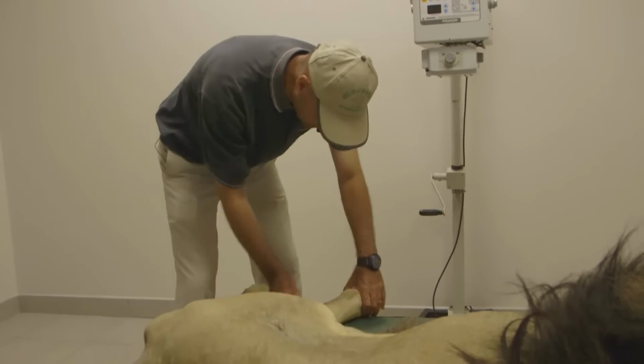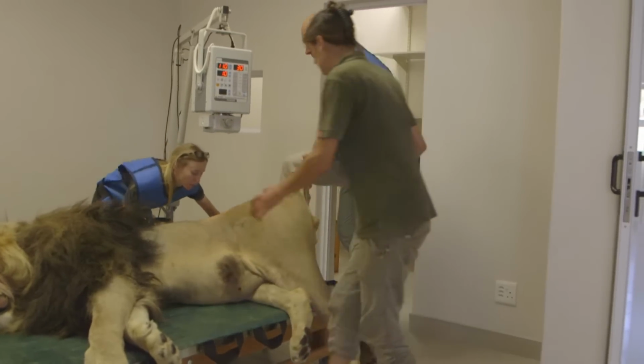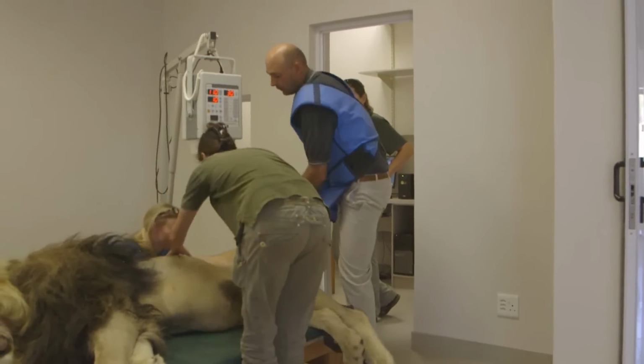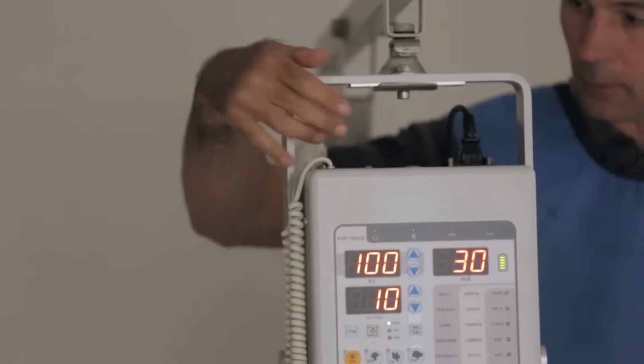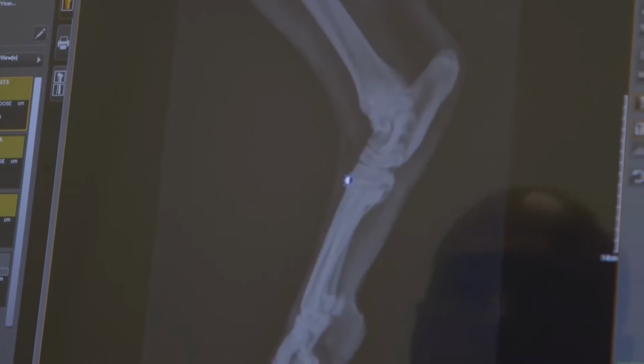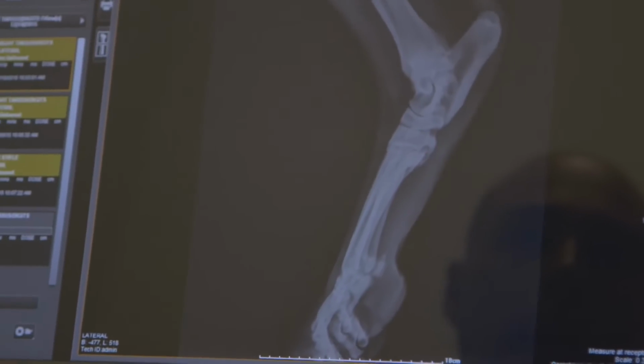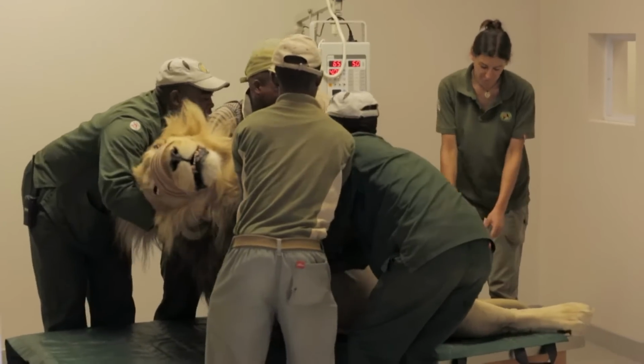There's crepitus there. At 9 years old, Genghis is middle-aged for a lion. In the wild, males seldom live longer than 10 to 14 years. However, in captivity, they can live more than 20 years. All right, what was that? Left. Left. Okay. Prep for the next one. And the line needs to be turned.